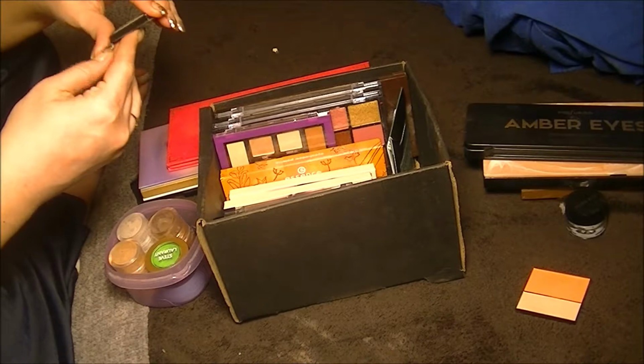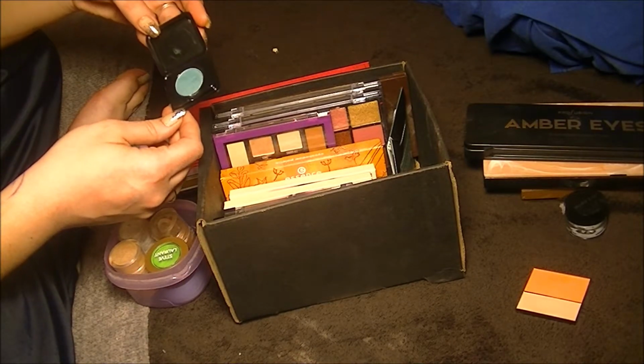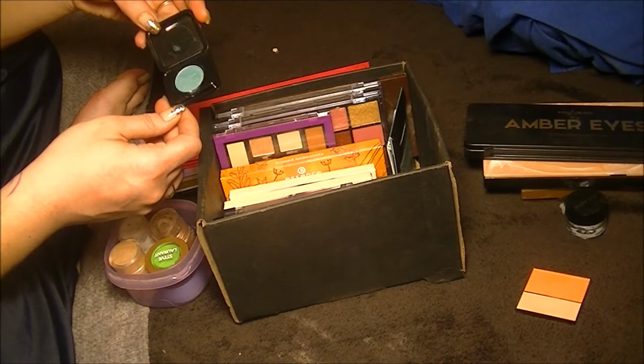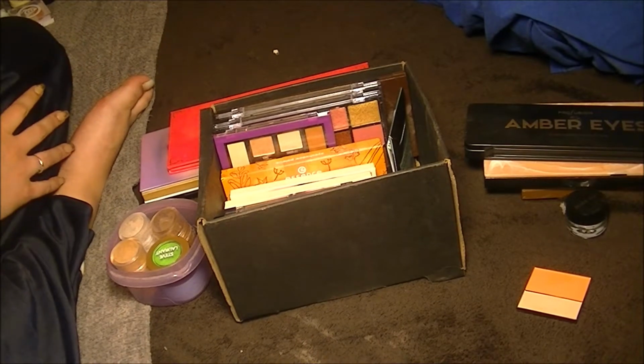Guys, I really don't know. Do I want to keep this one? I mean, it does have that green shift. Now I'm going to put that one in a giveaway too.